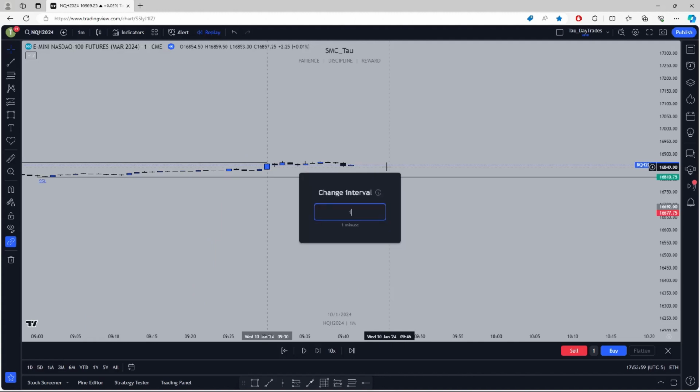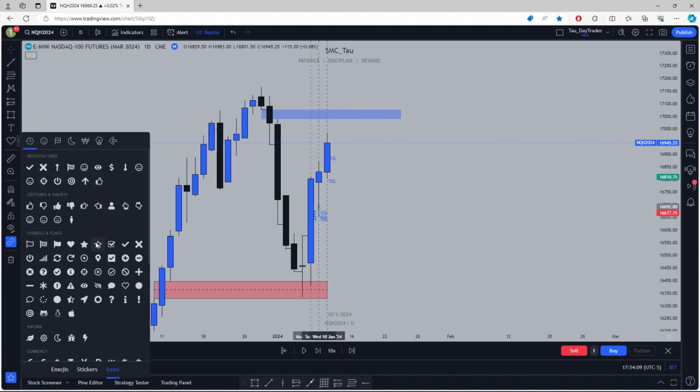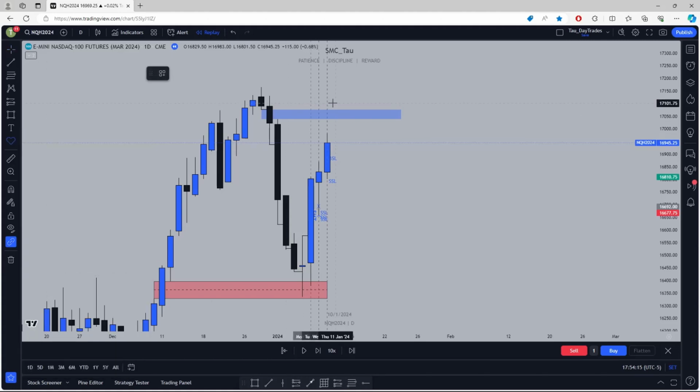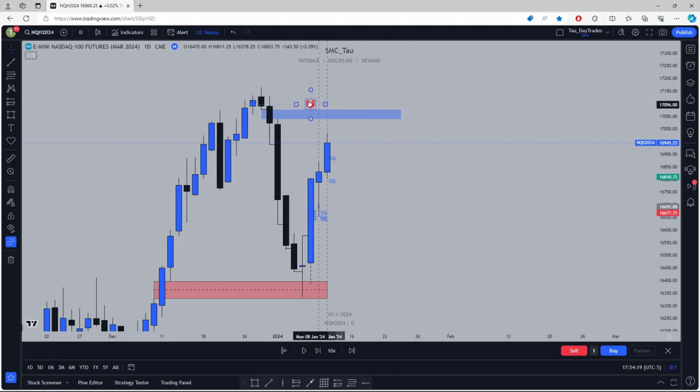Not only that, the fact that we still had this fair value gap up here was like drawing price. It's my magnet, right? Let's see if I can find a magnet. I know there's a magnet icon here. I'm just going to use this one. That's a magnet, right? Don't let anybody tell you otherwise. That's a magnet, and this is what's drawing price. So I know price has to reach this.